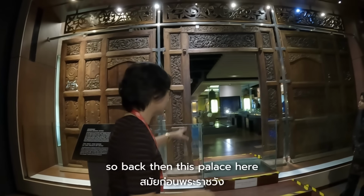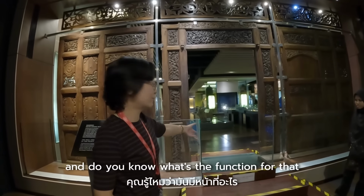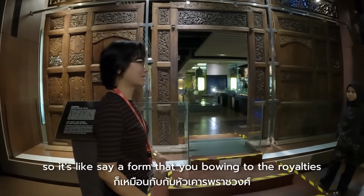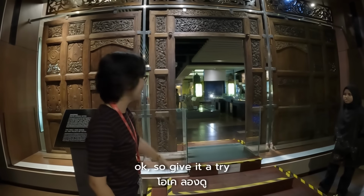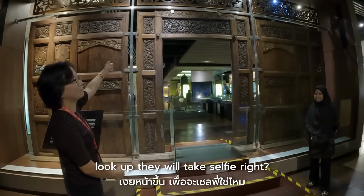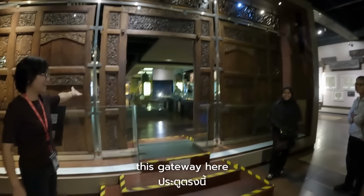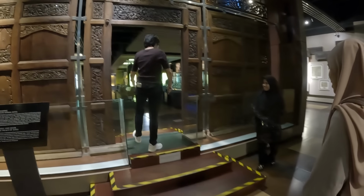Back then, this palace usually had a small mini staircase. Do you know what's the function of that? When you walk down, you lower your head, isn't it? So it's a form of bowing to the royalty staying inside this palace. Give it a try. But nowadays when people walk down a staircase, they look up and take selfies, right? But back then they would normally look down. Give it a try as we enter this gateway here.